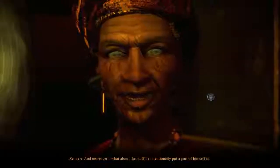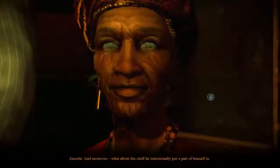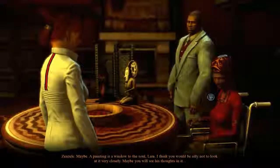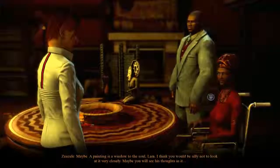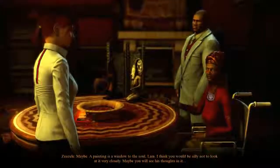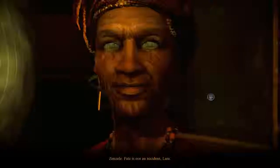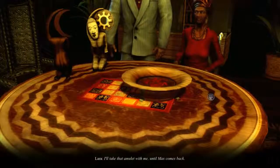All he ever had, what he touched, has now a completely different value. And moreover, what about the stuff he intentionally put a part of himself in? Why all these riddles? Do you mean his paintings? Maybe. A painting is a window to the soul, Laura. I think you would be silly not to look at it very closely. Maybe you will see his thoughts in it. Let's stop it, okay? I don't really have the strength to talk about him anymore now, or about the accident. Fate is not an accident, Laura. I'll take that amulet with me until Max comes back.